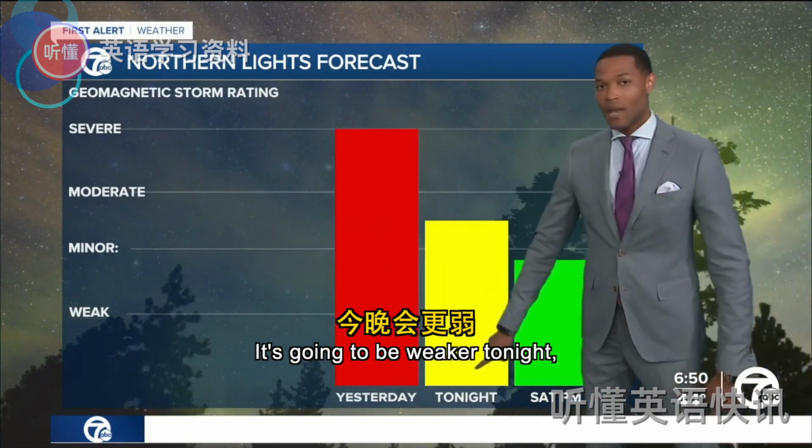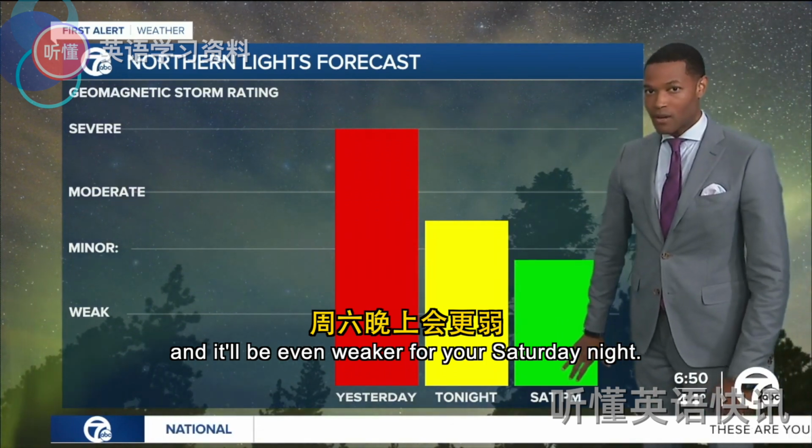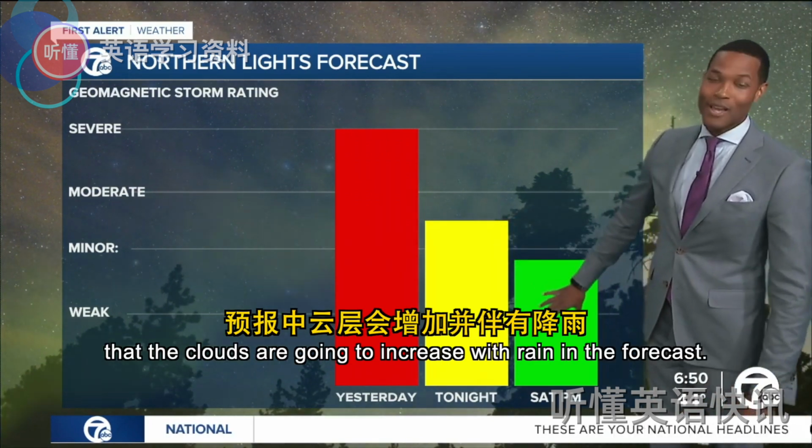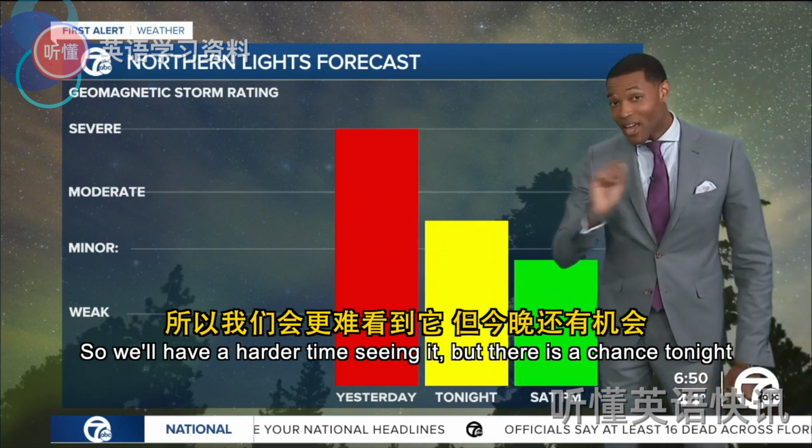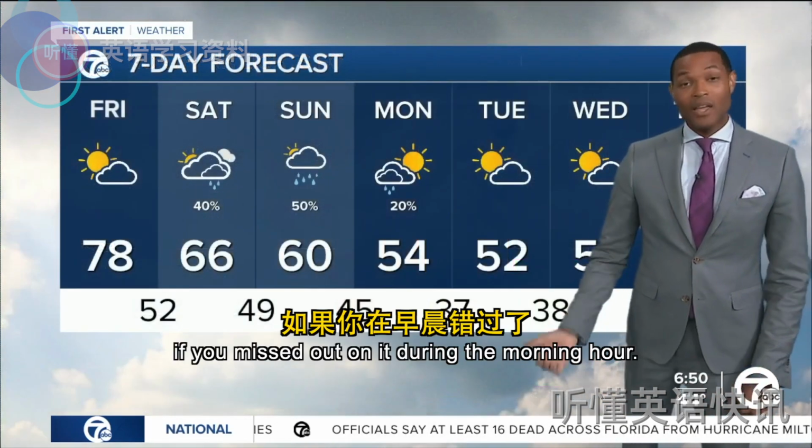It's going to be weaker tonight, and it'll be even weaker for your Saturday night. The bad news, though, the clouds are going to increase with rain in the forecast, so we'll have a harder time seeing it, but there is a chance tonight if you missed out on it during the morning hours.